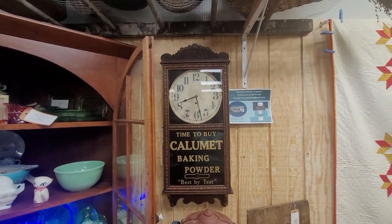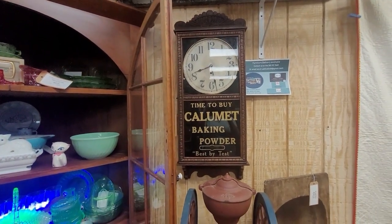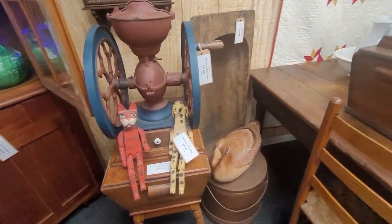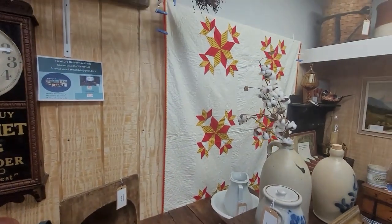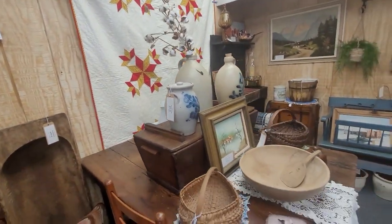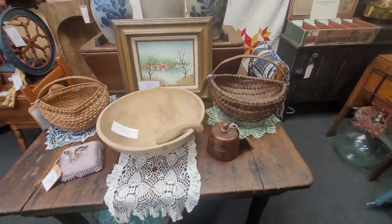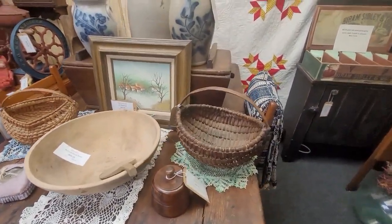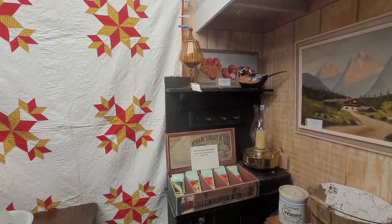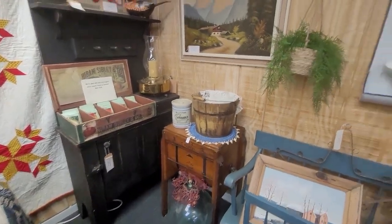Have lots to look at. This clock does work, but you have to have it balanced. Right now it's not balanced. But we just brought this quilt in a couple of days ago. So there's an old farm table and wood bowl, butter bowl with the batter. Then we have a dry sink bag here and a seed box, and a butter churn.